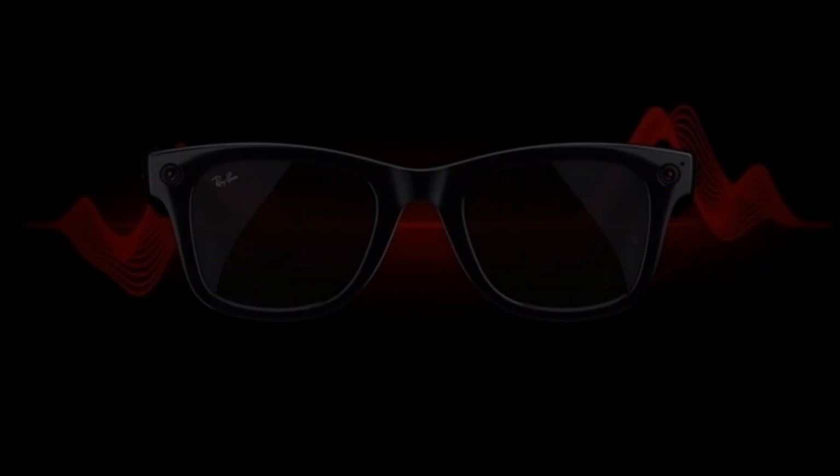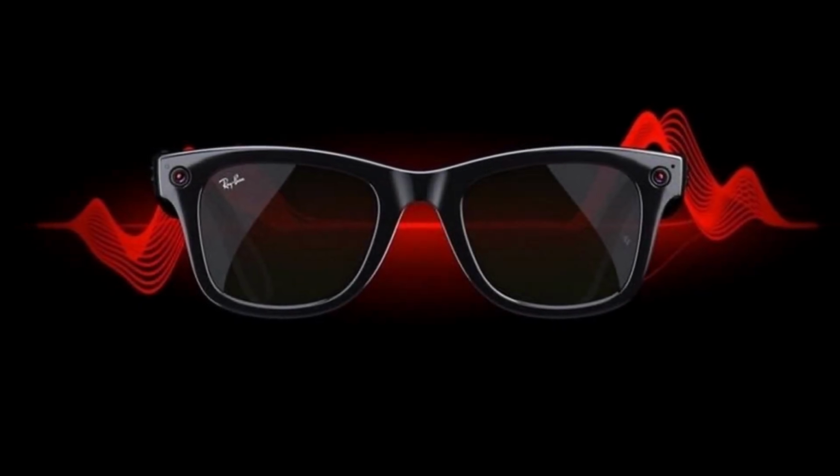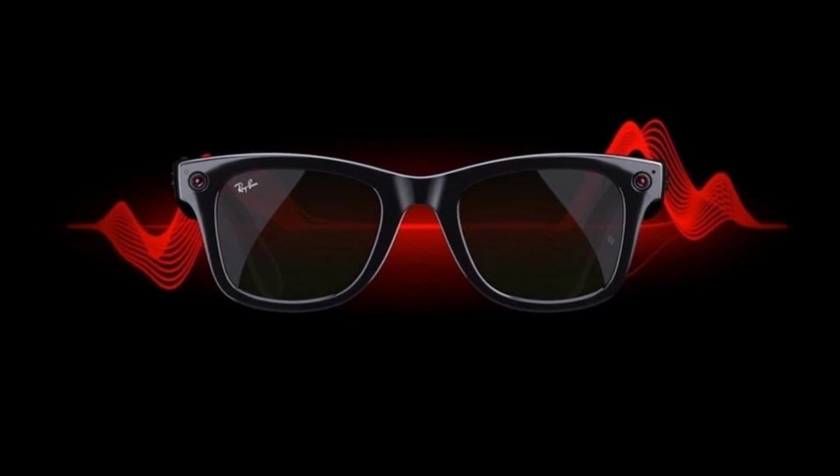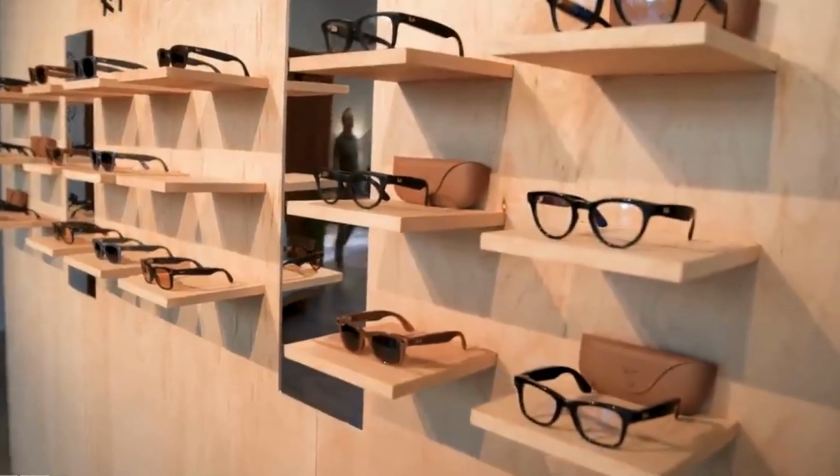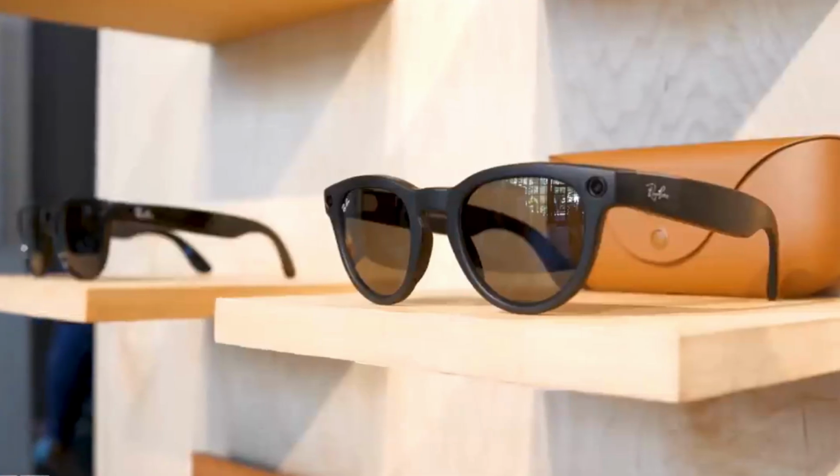Let's talk audio. The speakers are refined, delivering volume and bass that surprised even me. They're private, with minimal leakage. But the microphones, they steal the show. Spatial audio quality is exceptional, making calls a breeze, and both parties come through crystal clear.